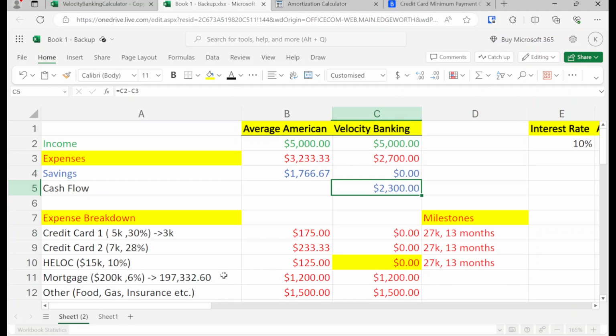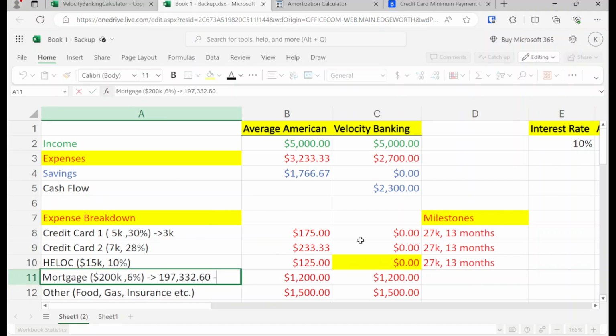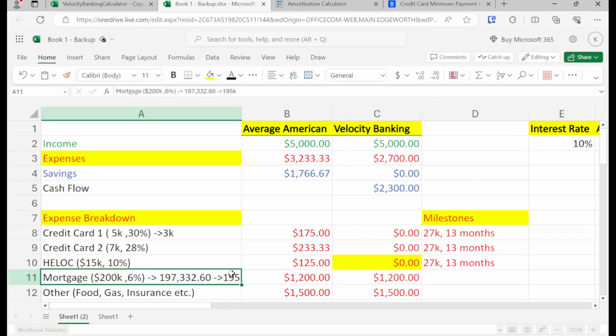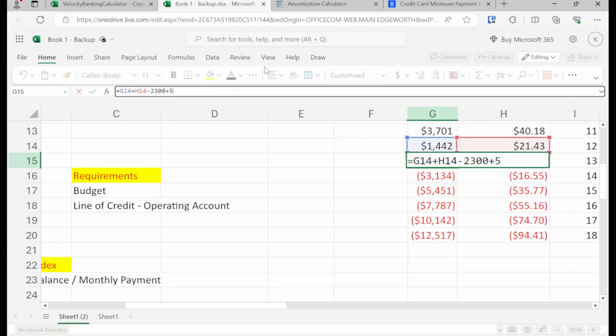If that makes sense. But let's just say that we move $5,000 into that line of credit. So this would be like 195. Okay, and then was it 195? No, it's going to be 192. And I would just say, just do small amounts that are either 1 or 2 months of pay, and the result will be similar because the only thing that really matters is your cash flow at that point. So plus 5000.